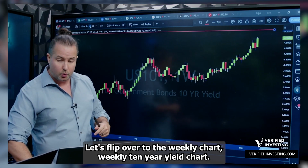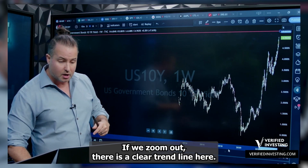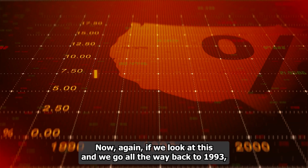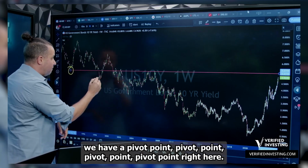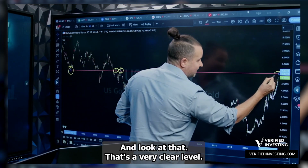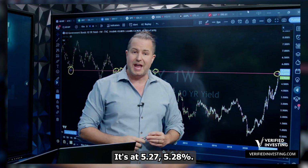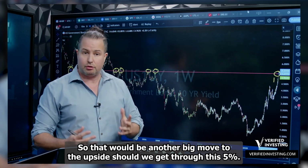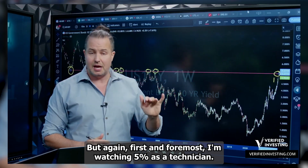Let's flip over to the weekly chart. Weekly 10-year yield chart. If we zoom out, there's a clear trend line here. This would be your next stopping point. Now, again, if we look at this and we go all the way back to 1993, we have a pivot point right here. And look at that. That's a very clear level. It's at 5.27, 5.28%. So that would be another big move to the upside should we get through this 5%. But again, first and foremost, I'm watching 5% as a technician.